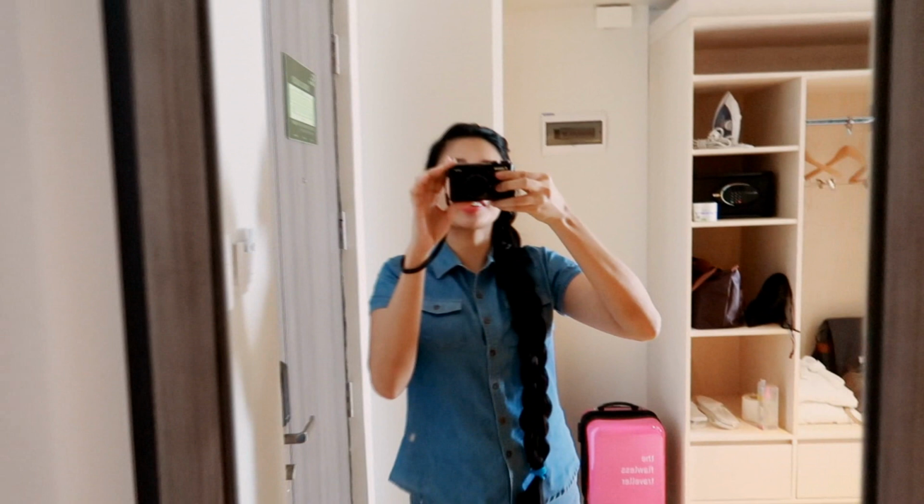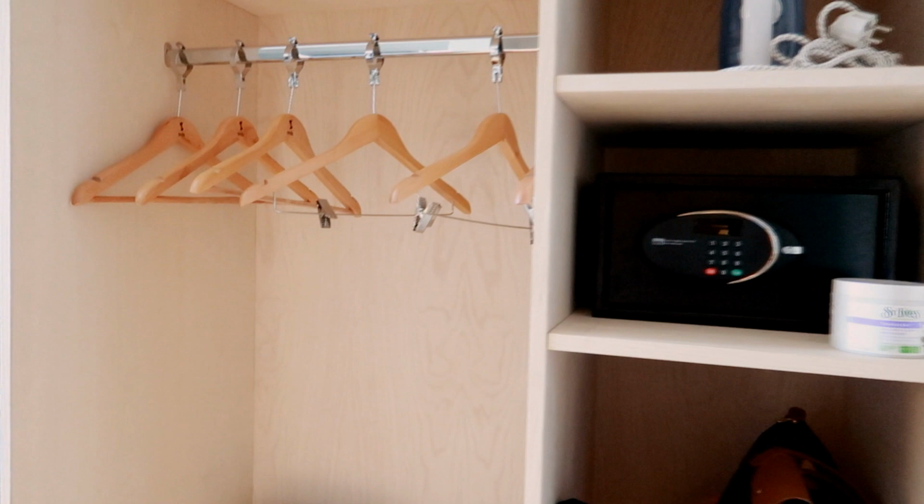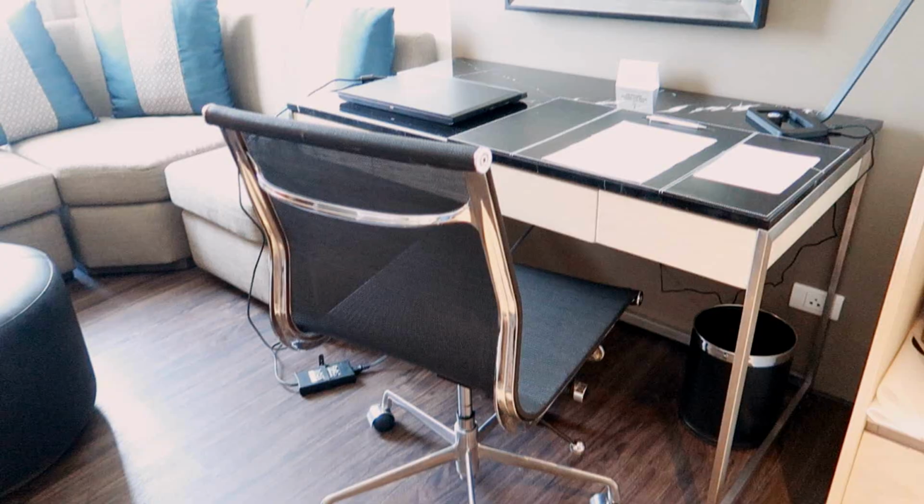So basically, when you enter in, you will have like a really tall mirror right here, and then in here we have the closet. I call it the open closet. And you have the hangers there, the robe, slippers and some usual stuff, the safe. In here you have a mini sofa, and then in there you have kind of like the mini-ish bar, is what they said. And then in here you have a desk, which is really nice. And then you get a view here of Bacolod City. And then in here you have the bed right there. And then you also have a TV.